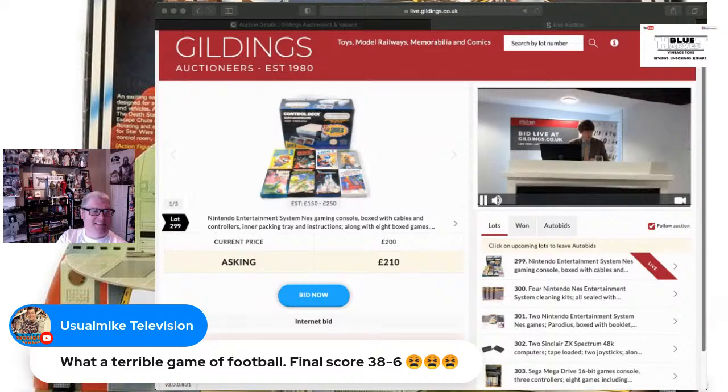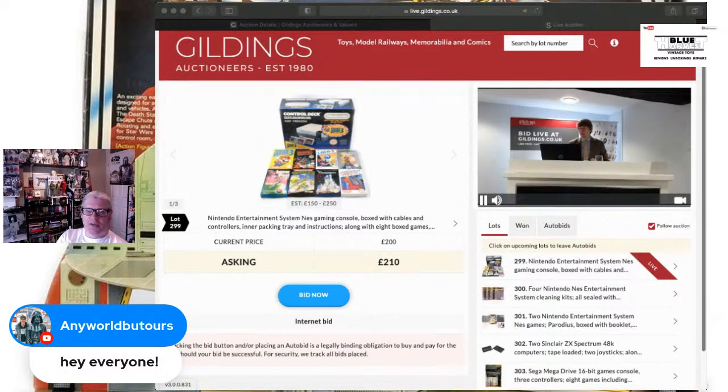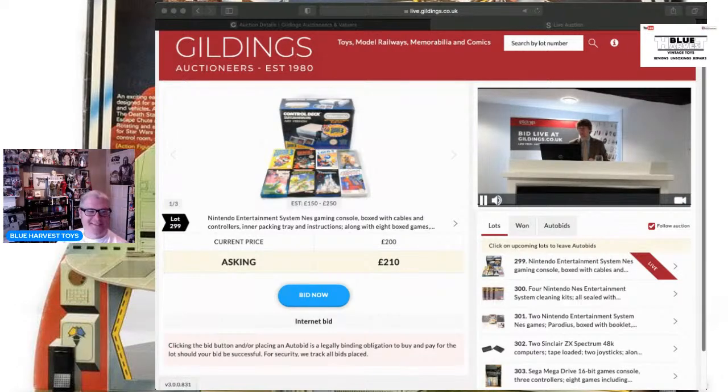NES, the Nintendo Entertainment System. This is the one of all the games, which is really interesting. In good condition. My bid at 210, 220, 230, 240 on my own. You just missed out on the job lot of Star Wars figures for £4,200. 260. What the hell? 260. And his hats, though. He's online, 260. His weapons, accessories, and hats.